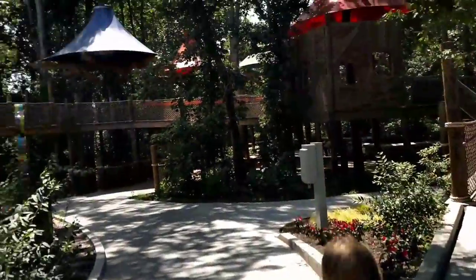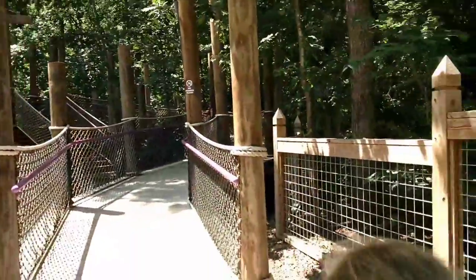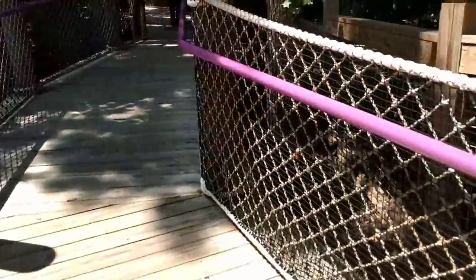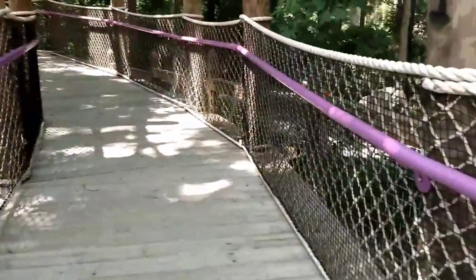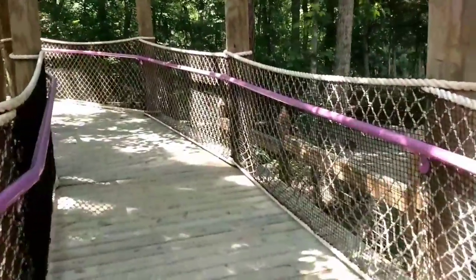I'm coming, baby. Man, look at this little playhouse. This is really cool. And there's mailboxes and stuff that has really cool stuff in it. Feels good in the shade, too.